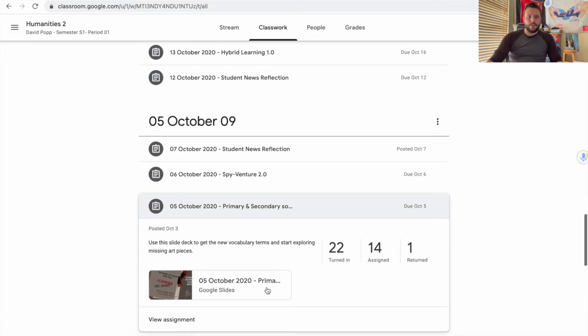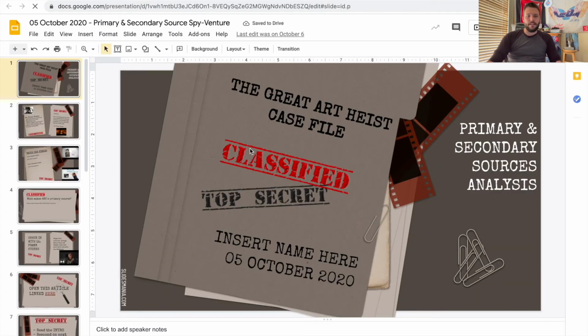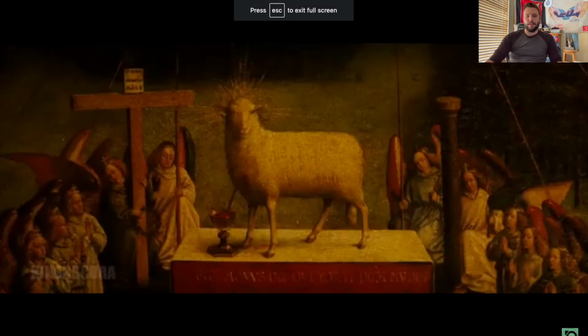Then, as I progressed throughout the year, I got a little more advanced. Now, I was still using Slides Mania, but kids really like these themes. So I found the top secret one to teach primary and secondary sources. Again, name on the front, not trying to confuse them. And then I used the movie Monuments Men.